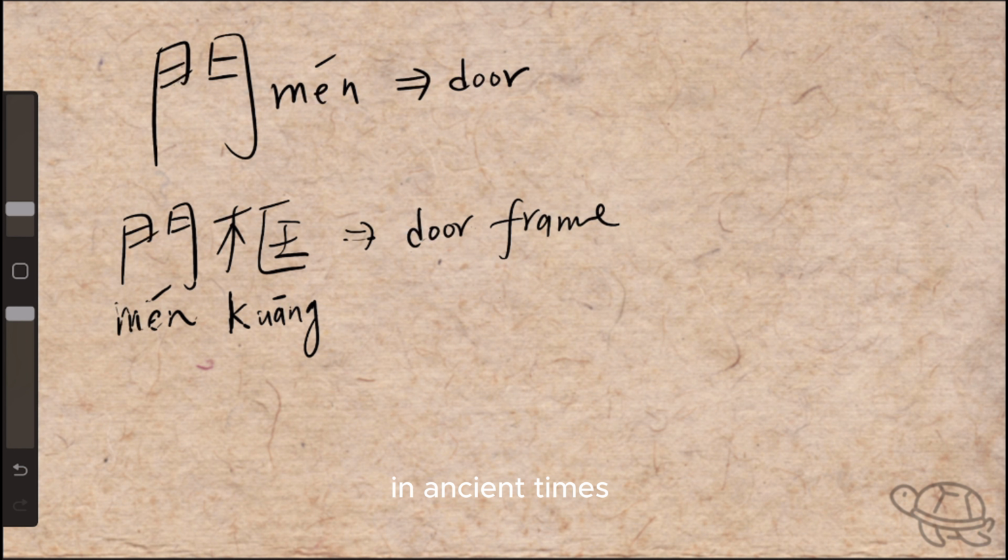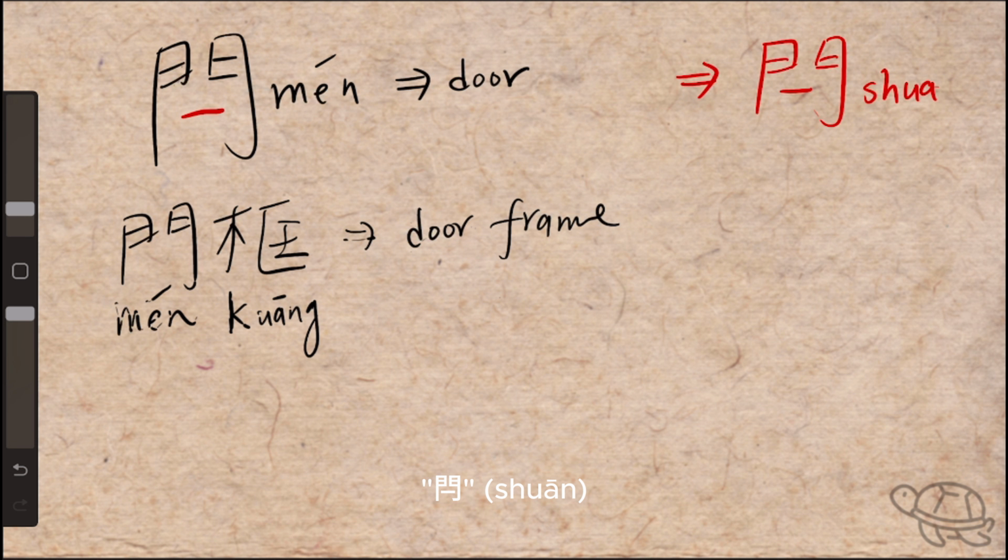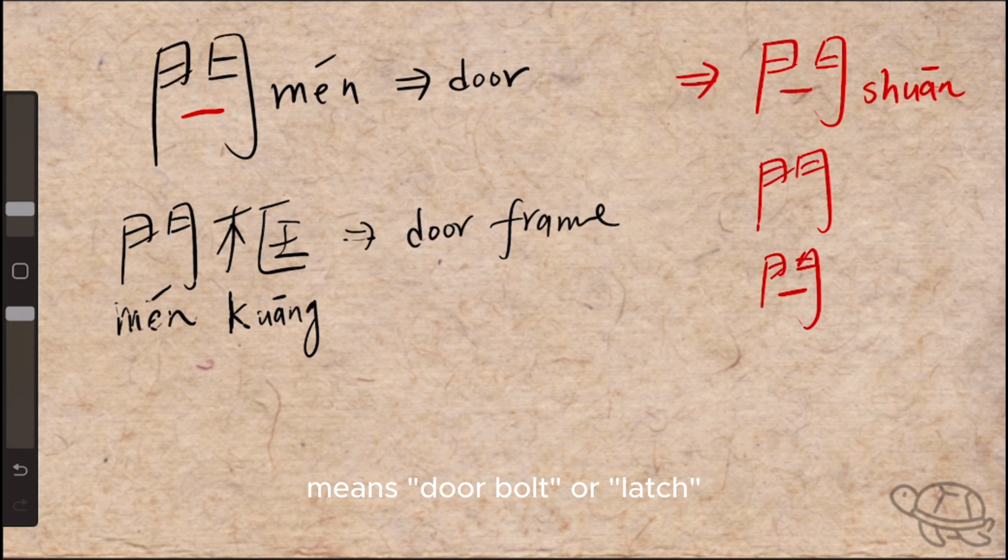In ancient times, people used a wooden bar to secure it. And this word we pronounce 栓. And we always say 门栓. Means door bolt or latch.